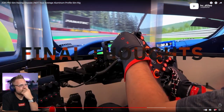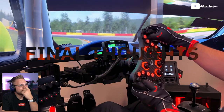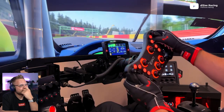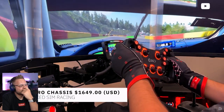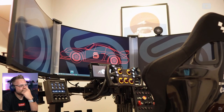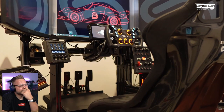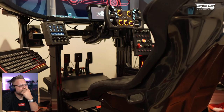Okay. ASR Pro. Let me first be clear though that I have no affiliation with Advanced Sim Racing and purchased this with my own cash. So rest assured that the thoughts and the opinions on the chassis are my own. And even if it was a review unit sent to me like some of my other reviews, it would still be my honest opinion. This chassis is built like a tank.